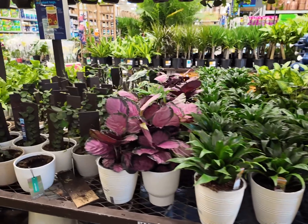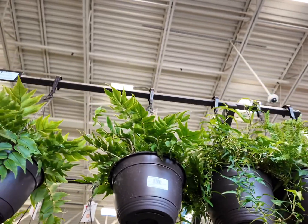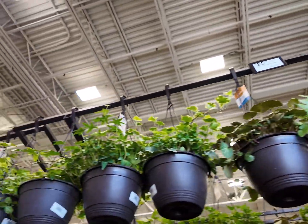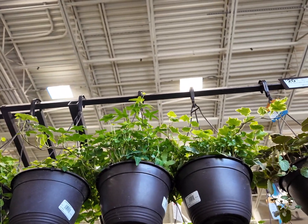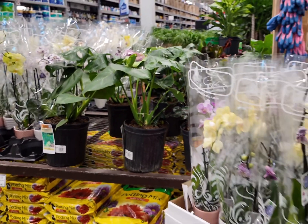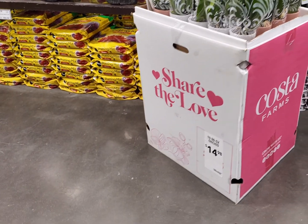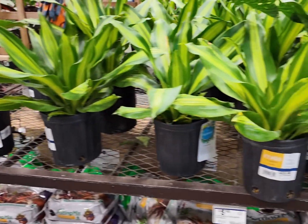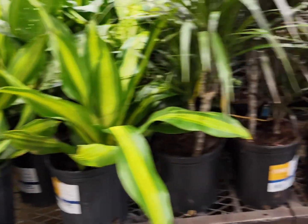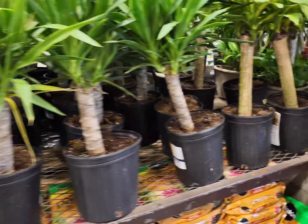Just amazing. You know, if I go down one side, I come up the other so you can see it. And guys, just get a good look at these ferns because you cannot not. And then the ivies were a little... And then this is weird, they didn't have a lot of monsteras. And their newer orchids were on this side. They were $14.99. And they had these huge dracaena containers and the cane plants. The yucca plants, I mean.